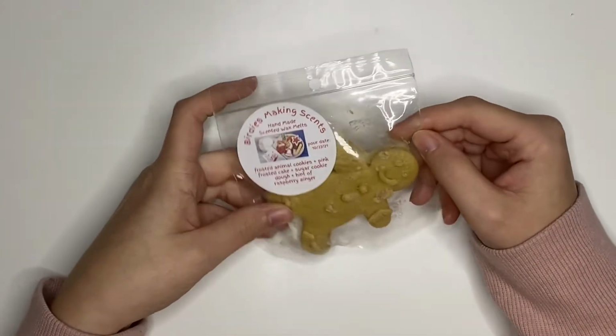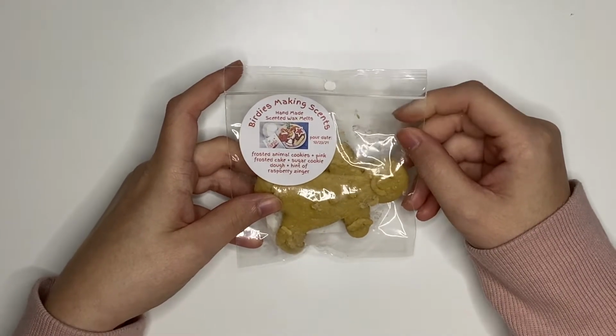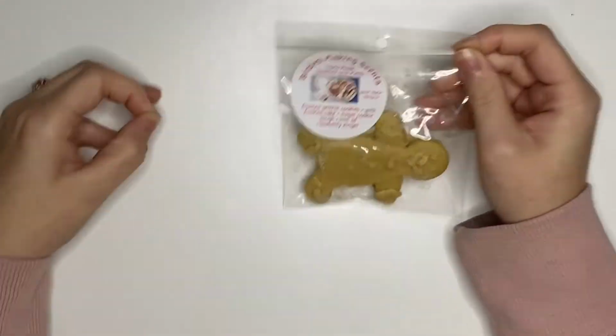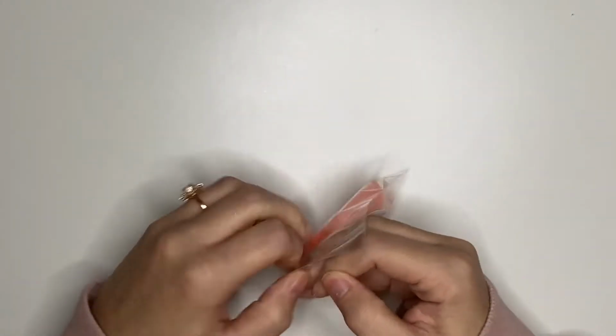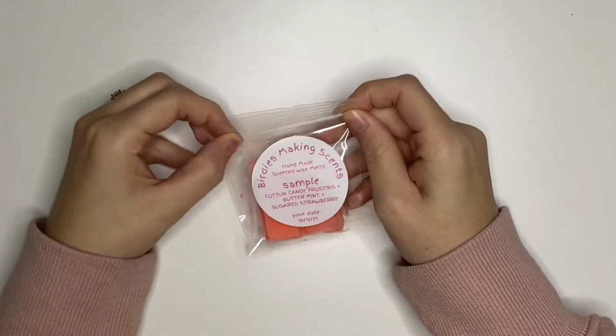First, I got this cute little gingerbread man, and he's frosted animal cookies, pink frosted cake, sugar cookie dough, and a hint of raspberry zinger. That's so good. You really do get that hint of the raspberry zinger. I'm obsessed. We've got this one, which is cotton candy frosting, buttermint, and sugared strawberry, which is interesting. It's really good, but the cotton candy and the strawberry mixed with the mint is a very interesting combo.